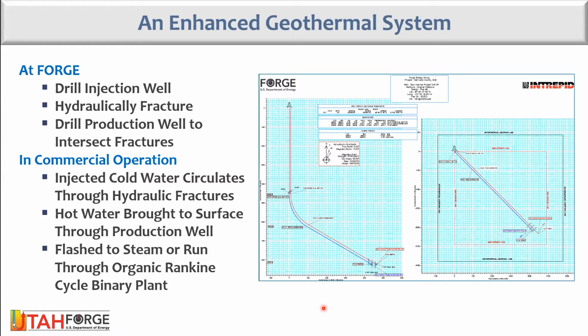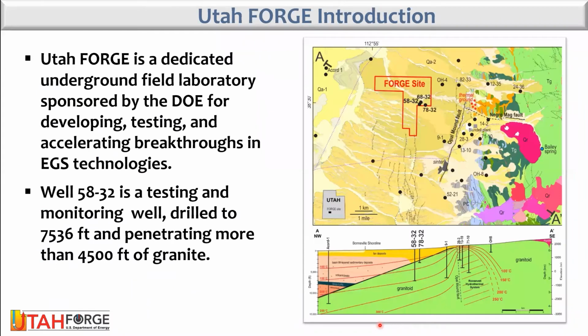We want to have frac hits in this case. We want fractures that intersect both wells, that connect these 2 wells, so that you can inject cold water down one well. That cold water passes through the system of fractures, picks up heat, and is produced out of the second well. It's taken to the surface, flashed to steam, or run through an organic Rankine cycle plant. So that's the premise. And this is a very abbreviated geologic overview.